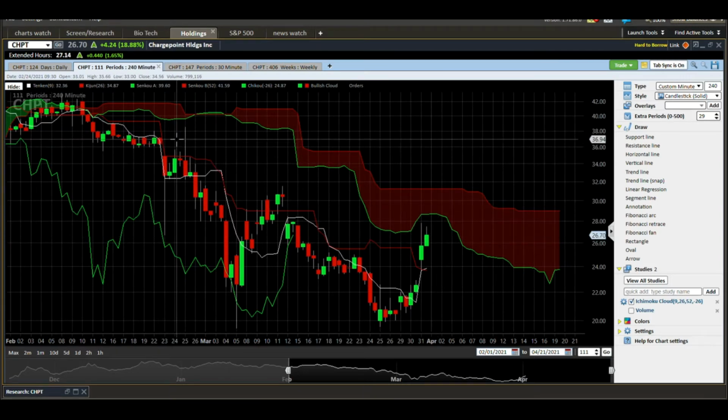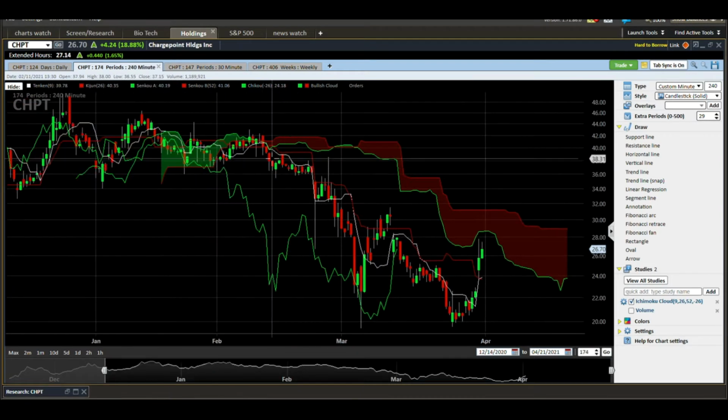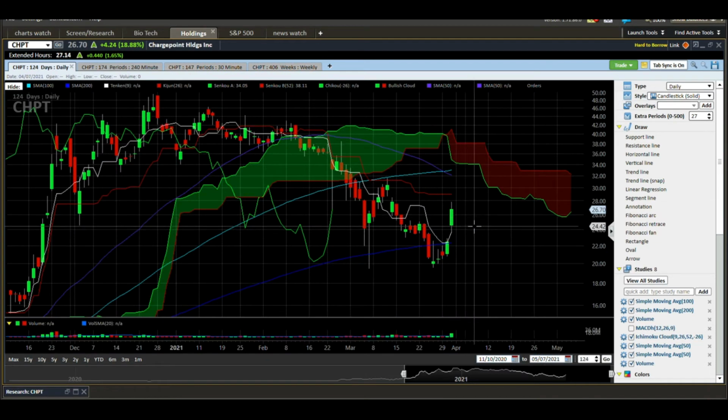So we're going to need to see some follow through because technically if we draw a line here, we've just kind of broken out of this trend line, this down line right here. And we do have a pretty big bullish candle here today.